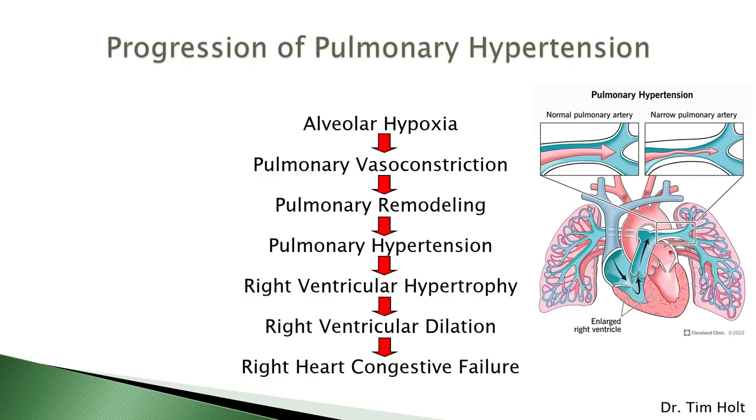So the progression, what happens? This progression here, this is another slide I want to thank Dr. Holt for helping me out with. It all starts with this alveolar hypoxia, right? That's a fancy term for saying the lungs don't have enough oxygen to oxygenate the blood, right? So they're in a hypoxic environment.